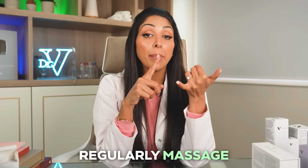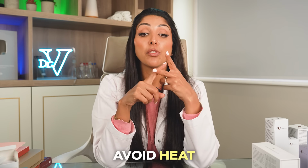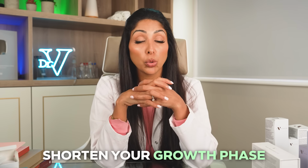A couple of things that you can do to ensure you have good health of the scalp is regularly massage to improve blood flow and blood circulation. You get less blood flow to your skin and to your scalp as we age. That's number one. Number two is avoid heat and chemicals on the scalp. So you want to reduce the amount of blow drying directly to the scalp or any chemicals that might relax the hair that can also burn the scalp, because that's going to shorten your growth phase.